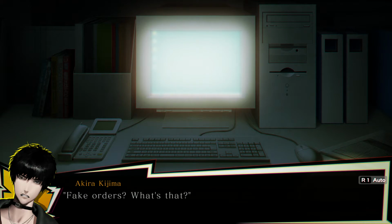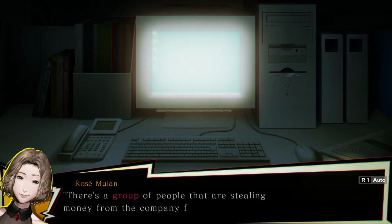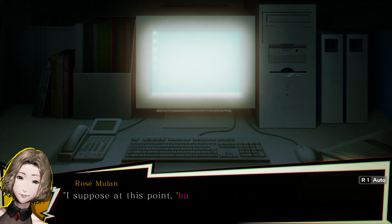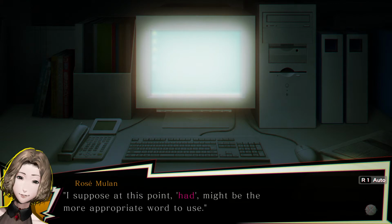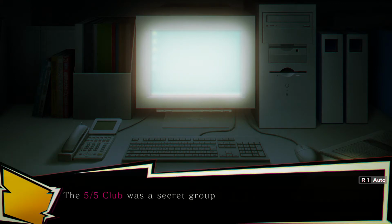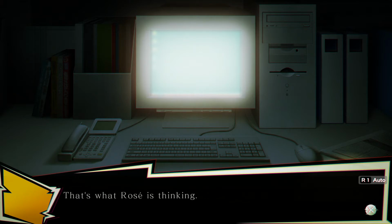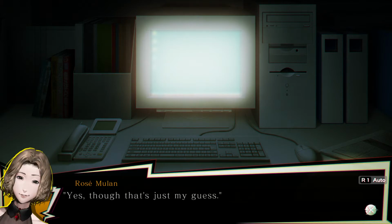Fake orders? What's that? Embezzlement. And on a large scale, too. There's a group of people stealing money from the company from within. I suppose at this point, "had been" might be the more appropriate phrase. So the 5-5 Club was a secret group doing shady things like taking money from the company. That's what Rosé is thinking. Yes, though that's just my guess.